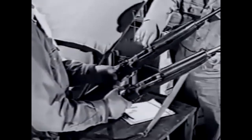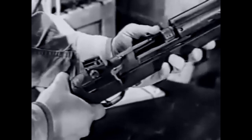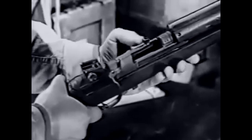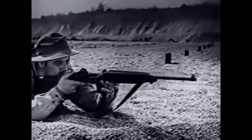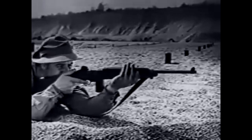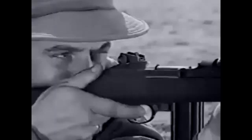With the exception of a lever on the left side of the M2, you'll find that both models are almost identical in appearance. This lever, called the selector, is also the key to the difference in functioning. When it's in the rear position, the M2 fires semi-automatically, like the M1. In other words, one shot each time the trigger is pulled.